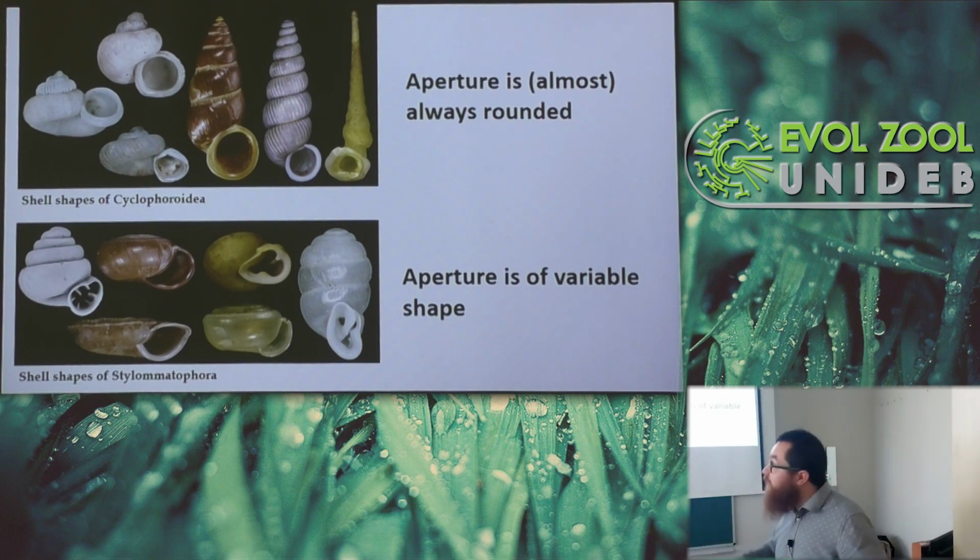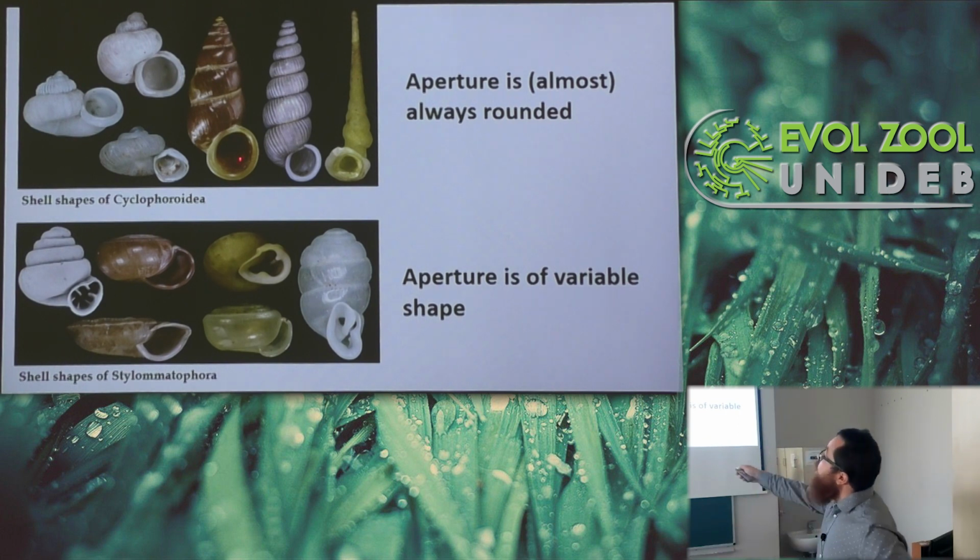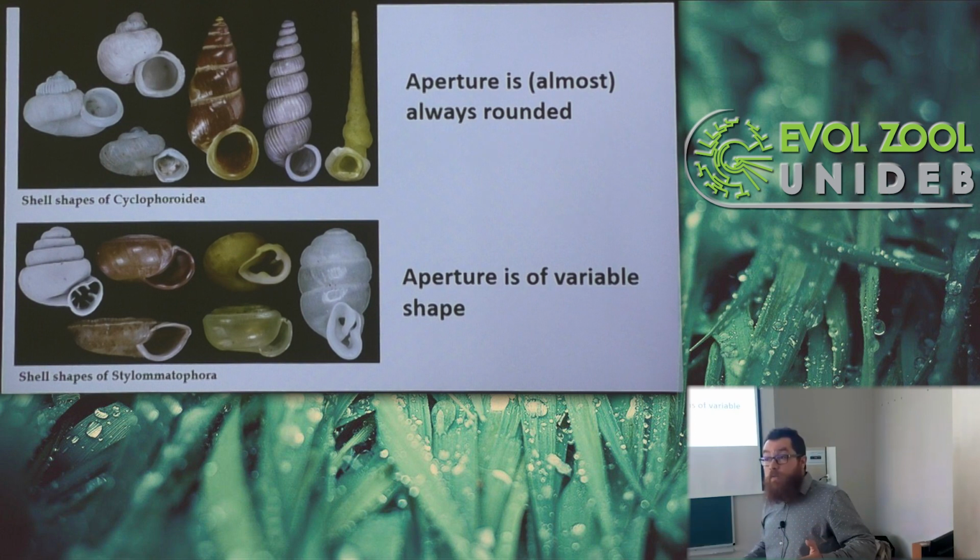Another little taxonomic thing is that in this presentation, every shell I'm showing is a new species I described. So this is another place where I can put my new species. So here you can see some examples of the operculate snails. So these are the ones with the door, and these are the ones without the door, okay? What we can see is that the aperture is almost always rounded because the operculum is also rounded. So this is like an evolutionary constraint. And the aperture of these are mostly not rounded. I don't know if I can even find one example where the aperture is really rounded.